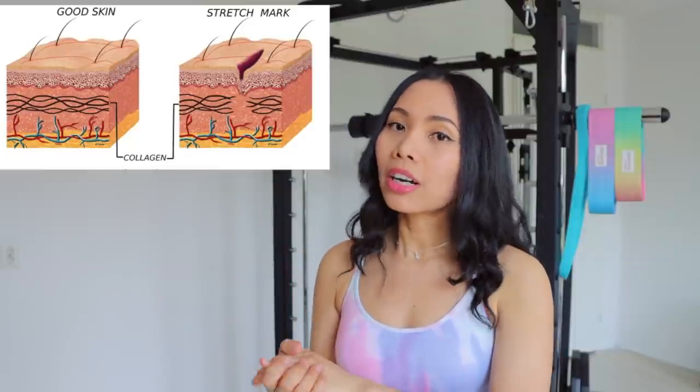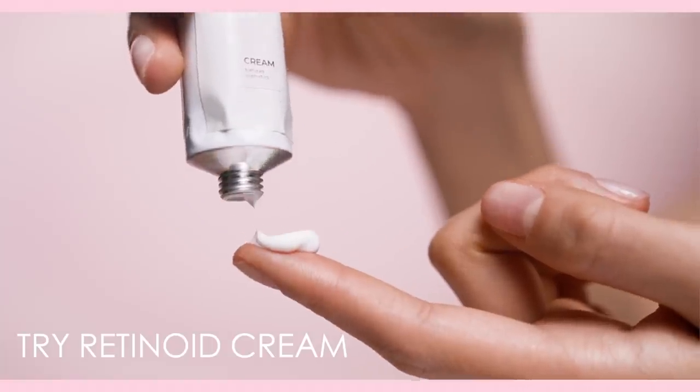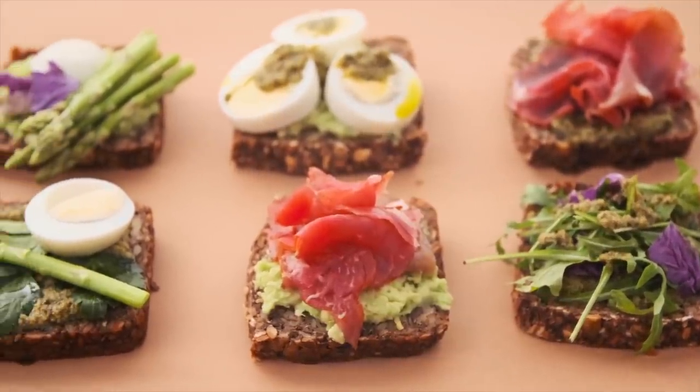While stretch marks are signs of a change in your body weight. There are treatments for stretch marks, but they will not get rid of them completely. Retinoid creams with vitamin A and vitamin C can help improve the look. And remember, what you eat inside has a huge impact on the look of your skin from the outside.